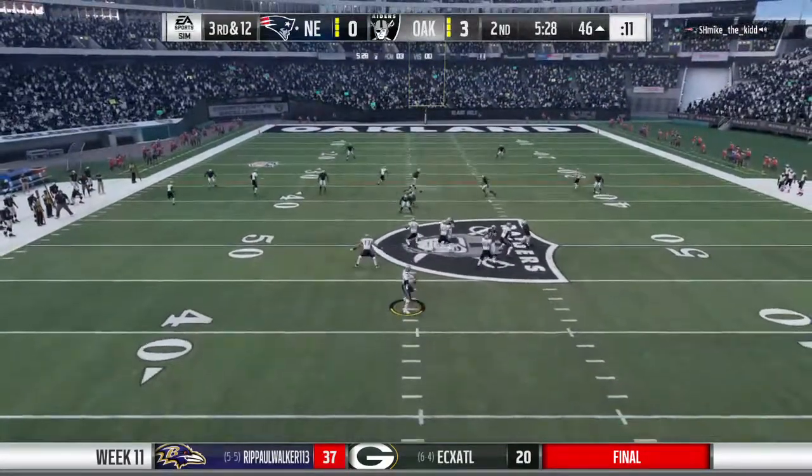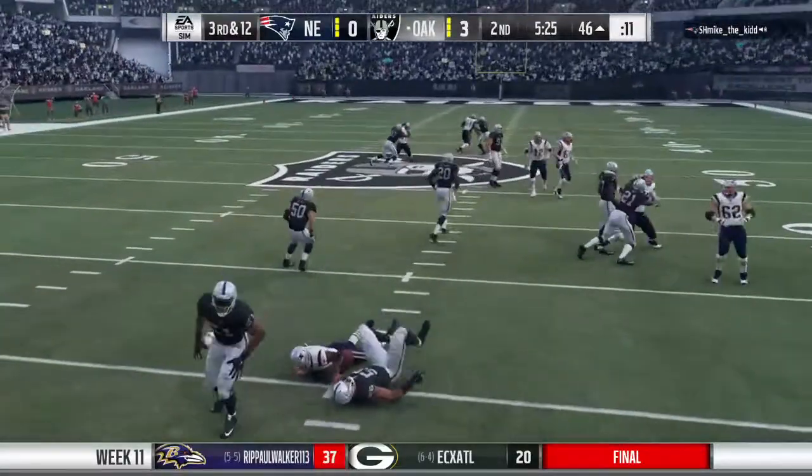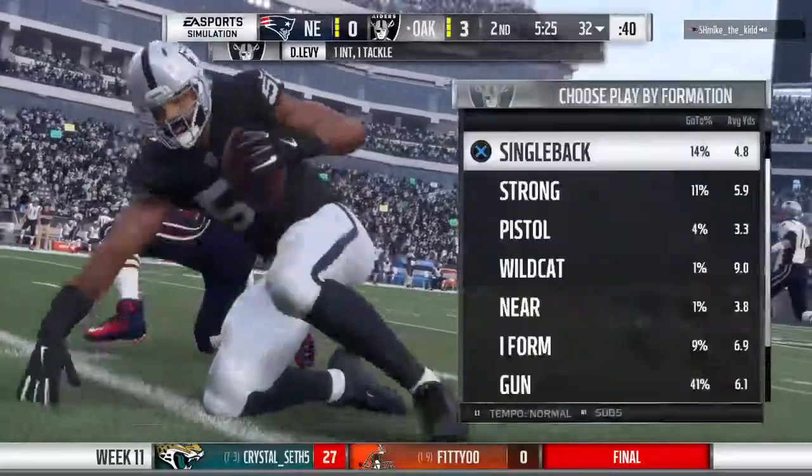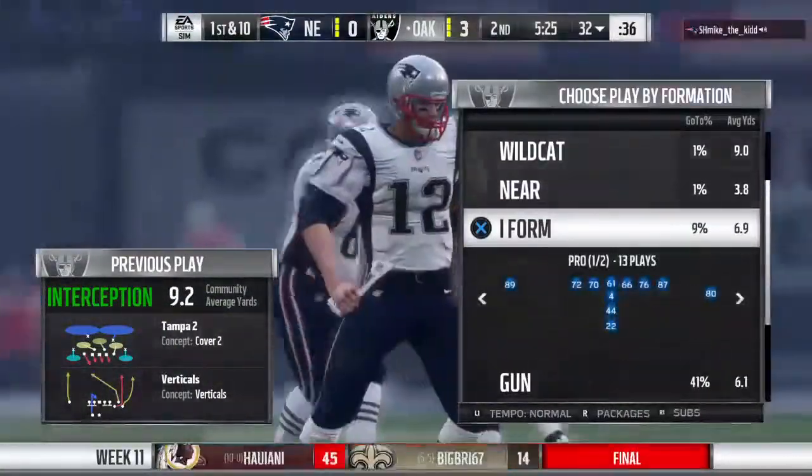Throwing is Brady on 3rd down. And he fires one that's intercepted. Good positioning, and it's picked off. And they are going to set up shop at the 32-yard line.